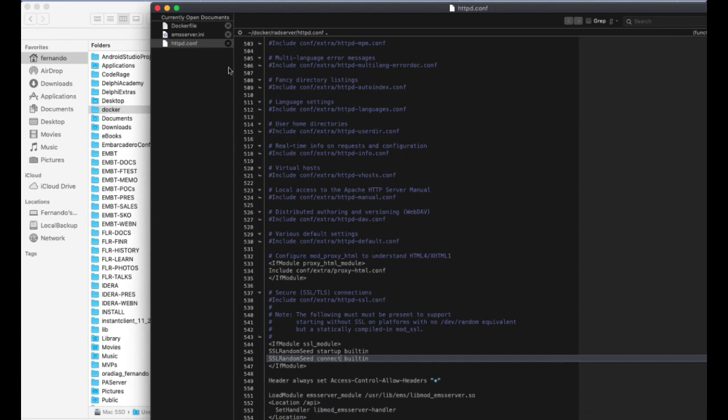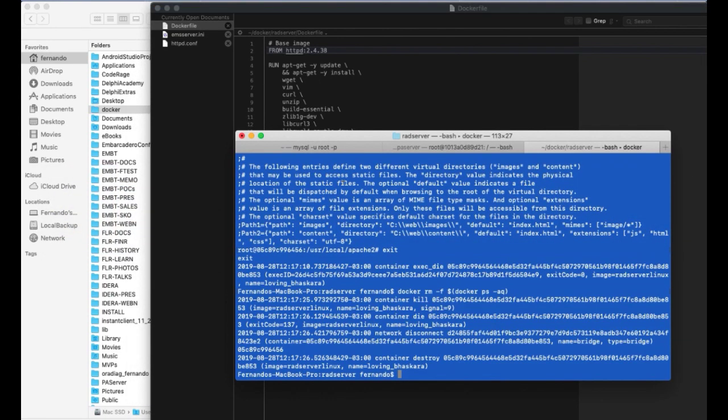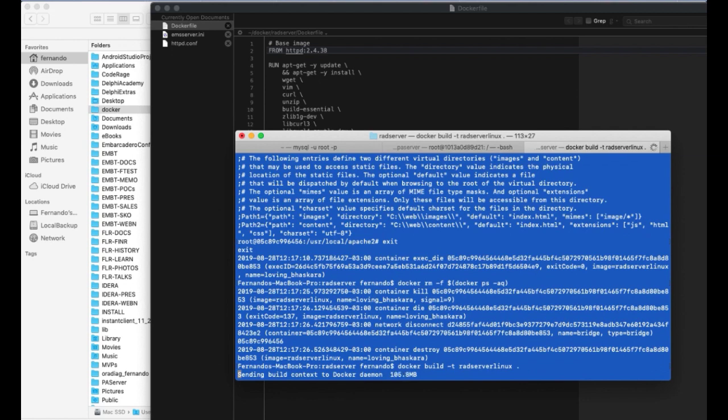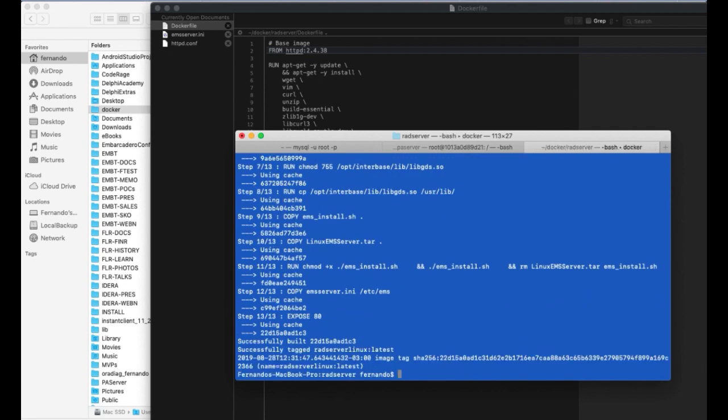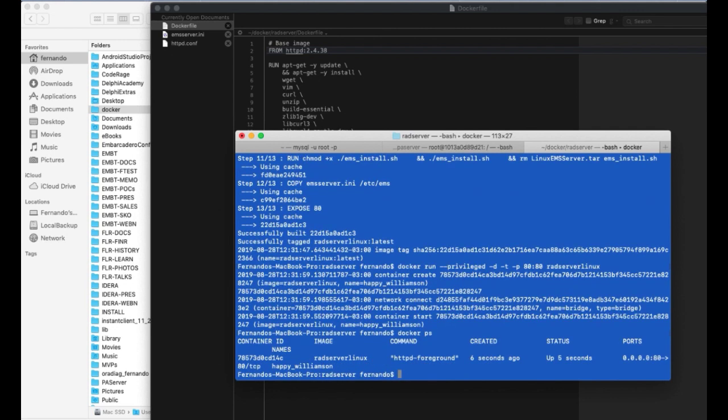Okay, so let's go back to the terminal, and first thing, let's build the image. At this time, everything is inside the image, including RAD Server, etc. Let's run the image, the container, sorry, docker ps. So we have the system now running, as you can see here.